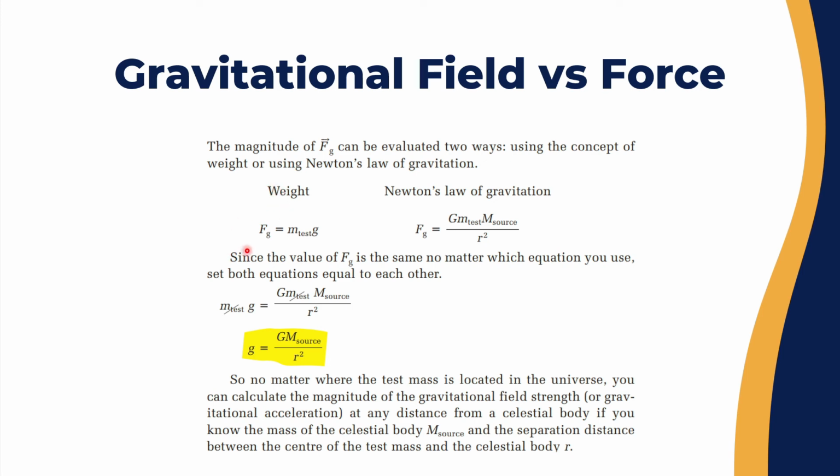Using the concept of weight, F_g equals m test times g. Using Newton's law of gravitation, you have the gravitational constant times m test times m source over the distance squared. Since the value of F_g is the same no matter which equation you use, we can set both equations equal to each other. That gives you g equals the gravitational constant G multiplied by m source over the distance squared. So it doesn't matter where the test mass is located in the universe, you can calculate the magnitude of gravitational field strength or gravitational acceleration at any distance from a planetary body if you know the mass of that body and the separation distance between the center of the test mass and the planetary body.